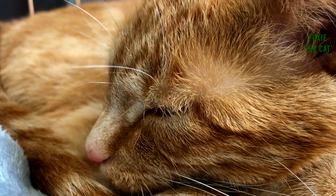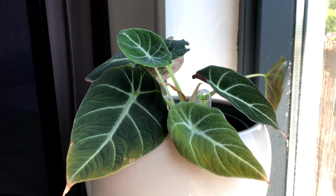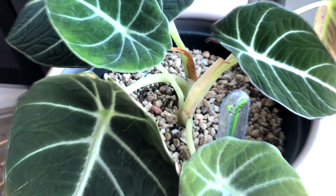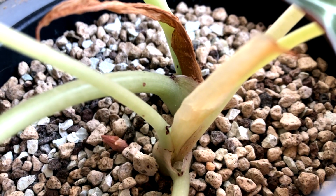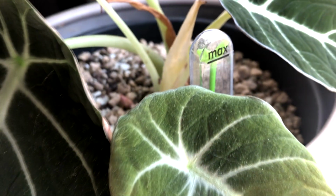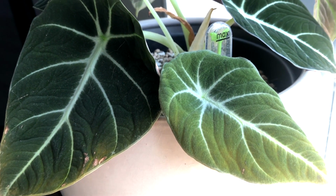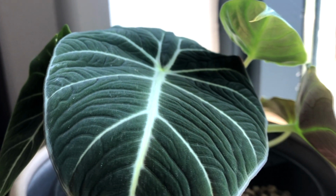The next plant is on my southeast facing windowsill, and it's called the Alocasia reginula, also called black velvet alocasia. As you can see, there are actually two stems in one pot, and it's growing in an inorganic substrate. I use a water meter to check if I need to water the plant. Look at the texture of that leaf. Isn't that gorgeous?